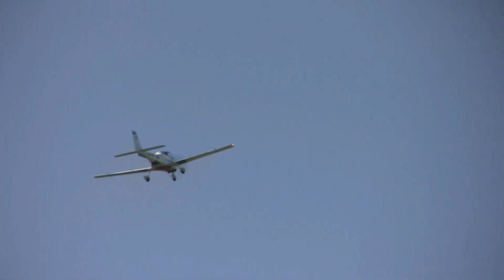Another beautiful stall turn. You do that by putting rudder in, but of course one of the effects of rudder is it makes the aeroplane yaw, which makes the aeroplane roll. So you need to oppose it with some aileron, otherwise it spoils the manoeuvre.